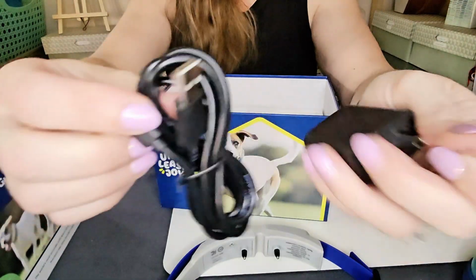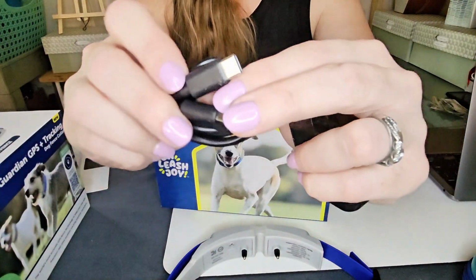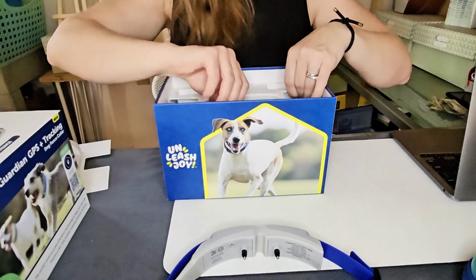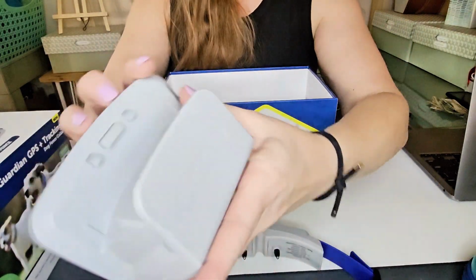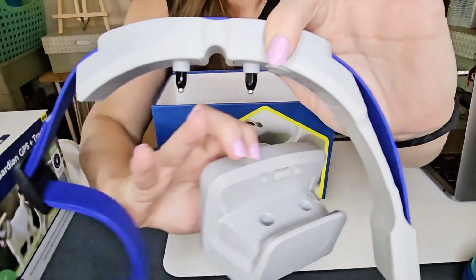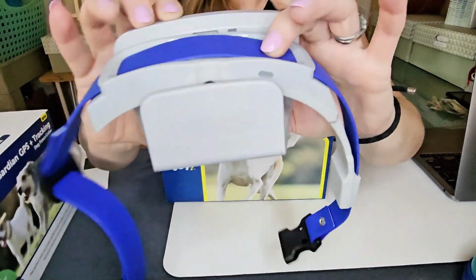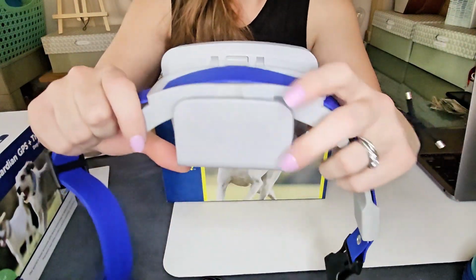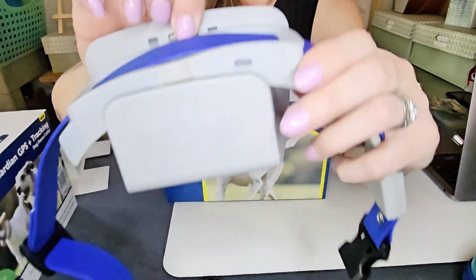Charging brick and cable. This is a USB with a USB-C end attached to it. The charging base. On the back, you've got spots so that you can actually mount this to a wall. Here are the little charging pins. These nodes here just sit right in the charging unit. They actually click into place. This does not come off on its own. Push the button here to release it.